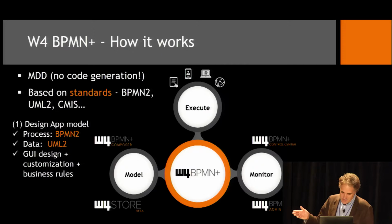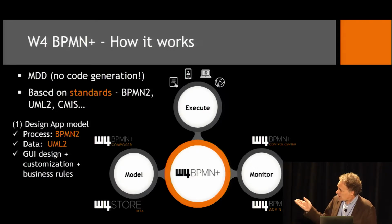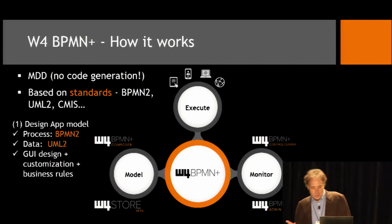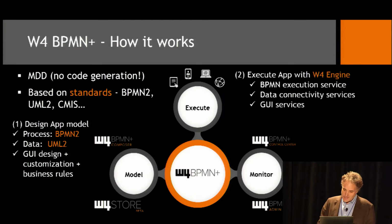The first step is to design the models. We use BPMN2 to design the process models. Of course, then we extend the scope of traditional BPM to data and GUI. I will show you a demo after this, showing how this is possible. We use UML class diagrams to design the business data part. And after that, we produce automatically a UI that we are able to customize in a very fine-grained way, and we are able to add business rules.